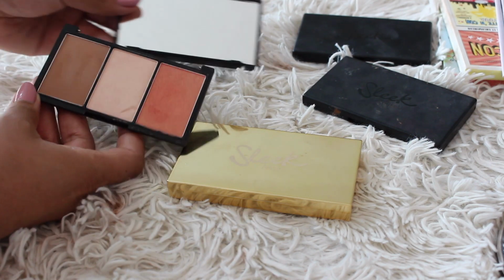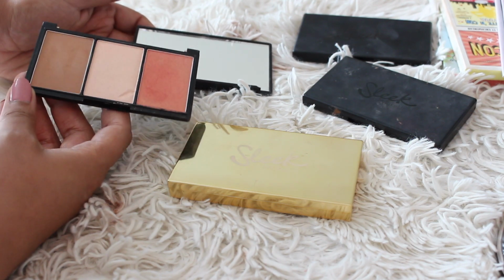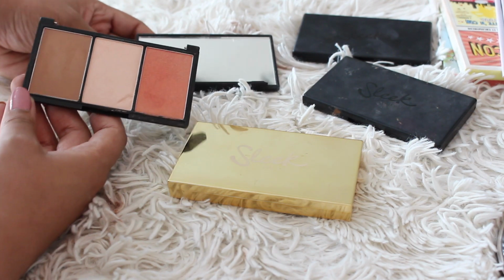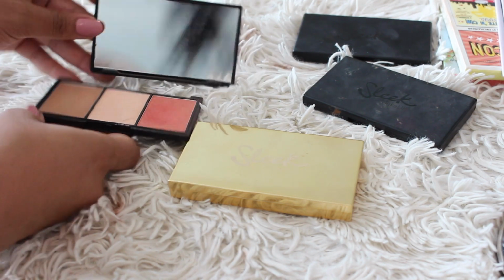I am going to get rid of this guy. As you can see, it's broken, but it's also one of their face shaping palettes, I believe in the shade Fair, and I think I got it at a makeup swap and just picked it up because it was Sleek, and it's really not my shade, so this one's going to go.